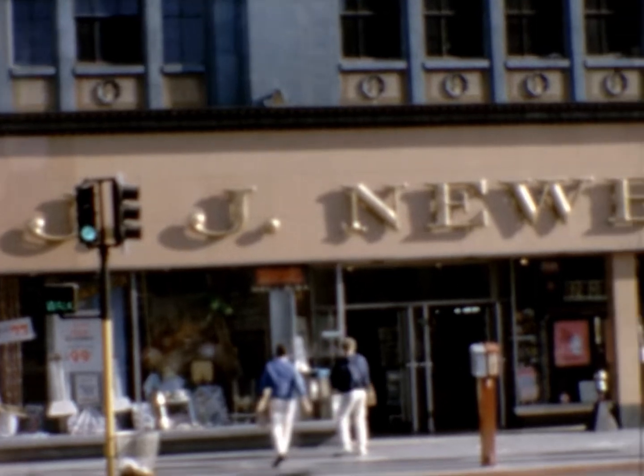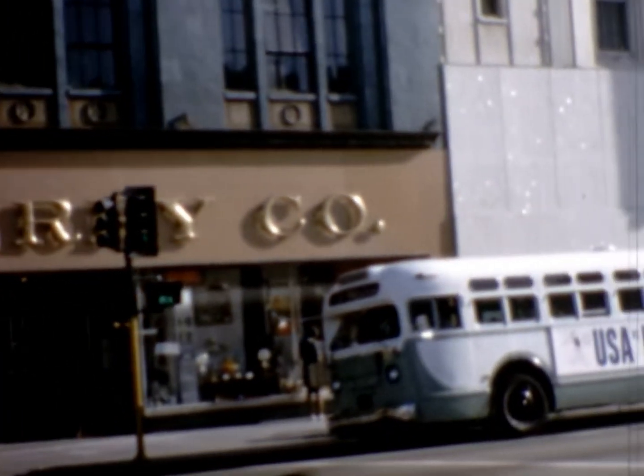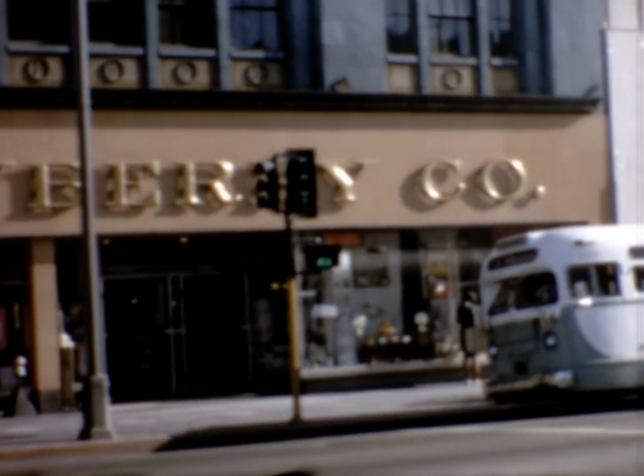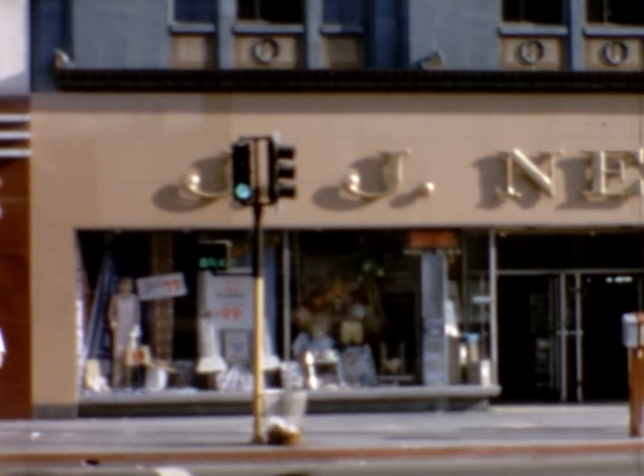And again, still on Hollywood Boulevard. Today, at the 6600 address is Hollywood Toys and Costumes, but prior to the 1990s, it was the famed J.J. Newberry's.